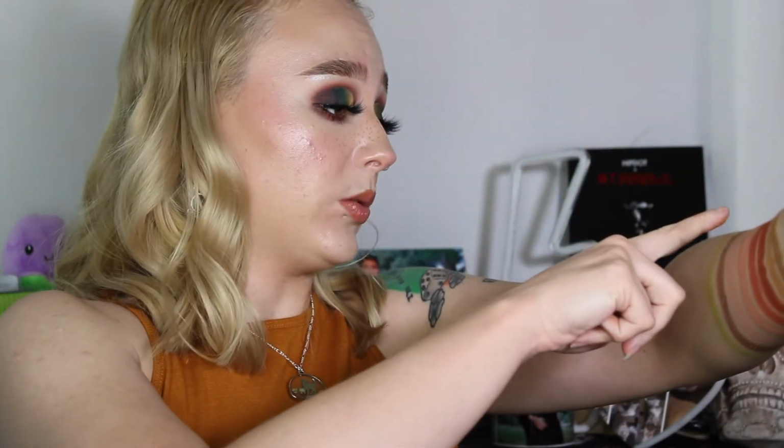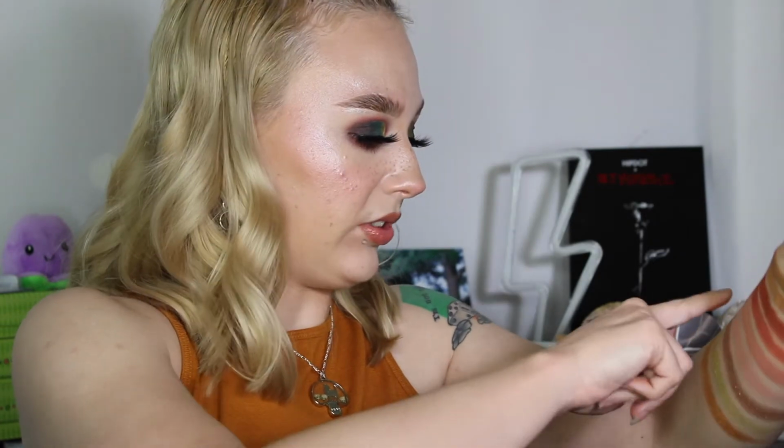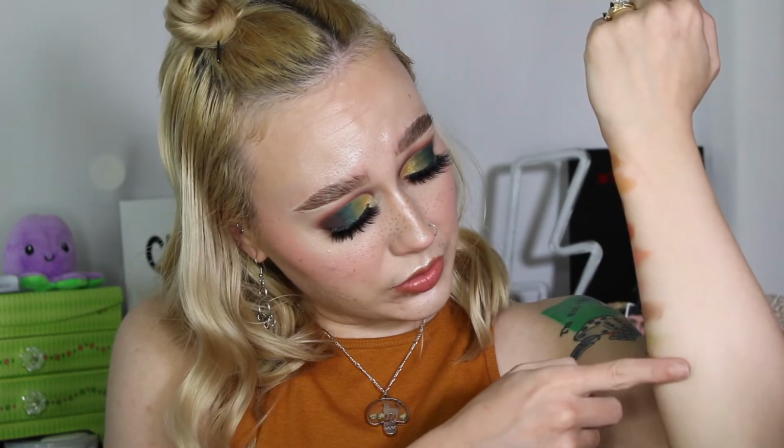I'm going to take West Coast now because, oh, we know how well the Hot Topic one looked on the lid. So this is West Coast. Oh, this is really a beautiful, beautiful shade. Is it showing up? I don't think I did the swatch far enough. Okay.